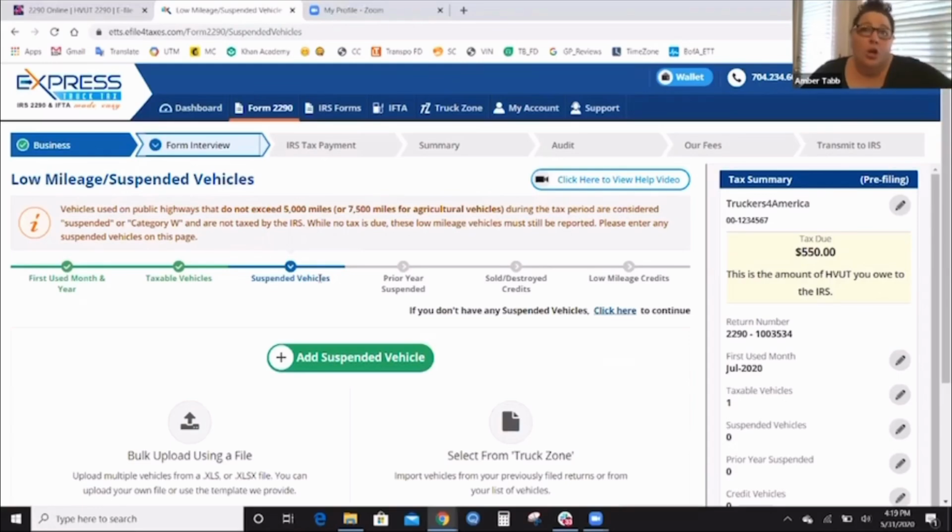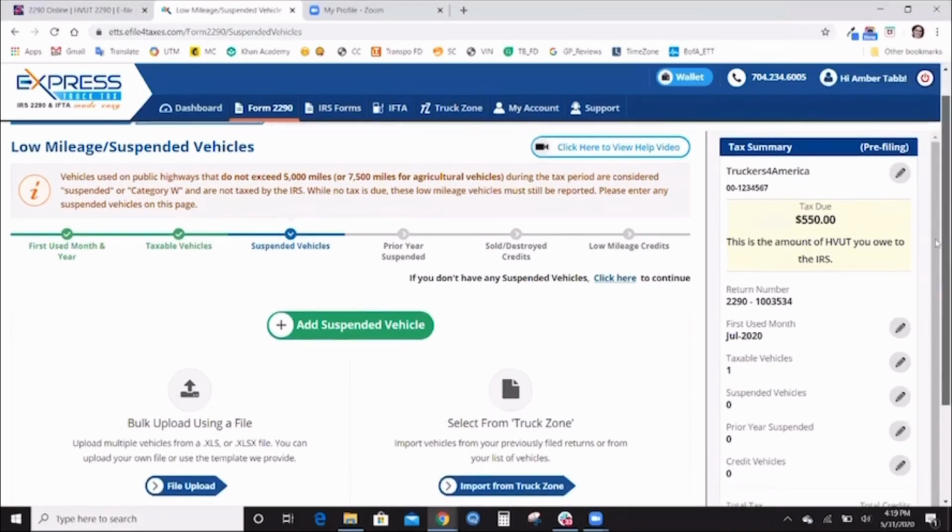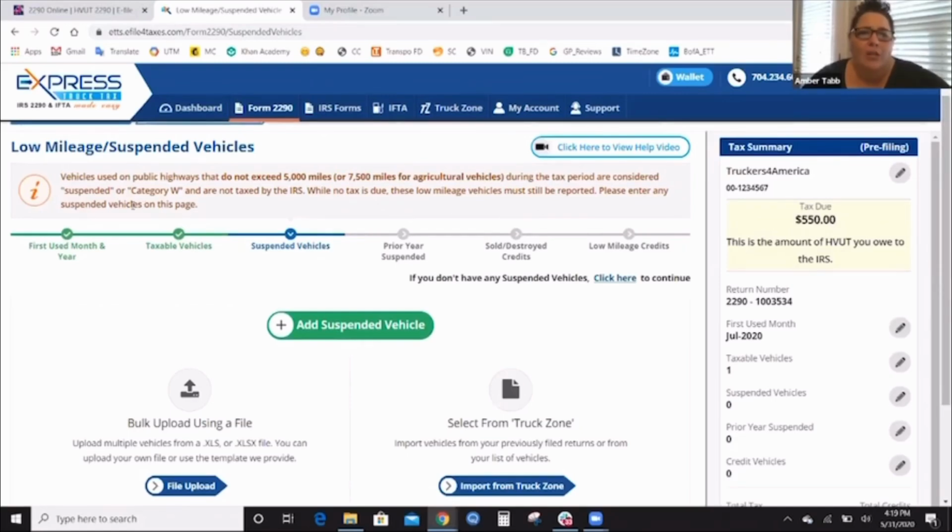So they still are over 55,000 pounds, but they're not traveling over 5,000 miles, or 7,500 for agriculture. So they still are required to file, but they don't pay taxes on them. And you'll see here up at the top of the screen, there's a little I on every page, and it will tell you the definition of what's on the screen.